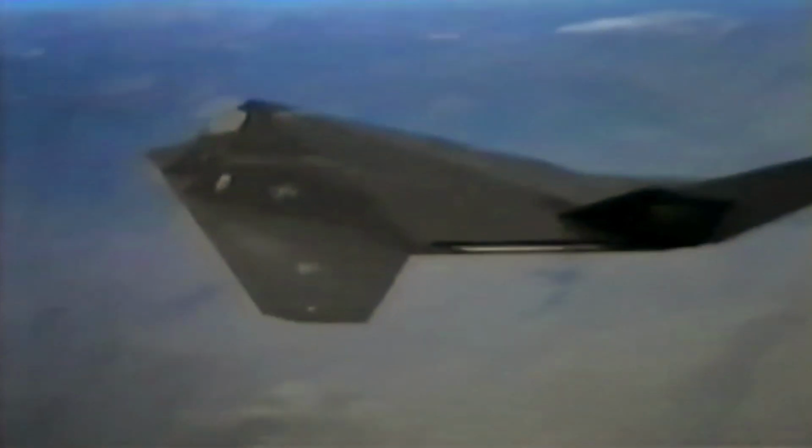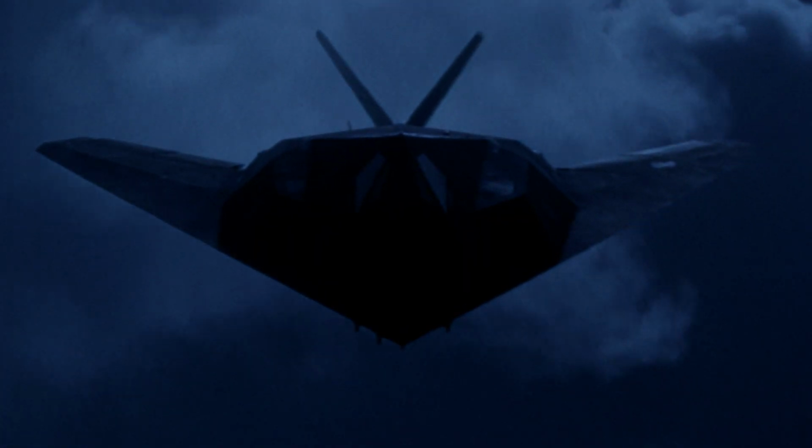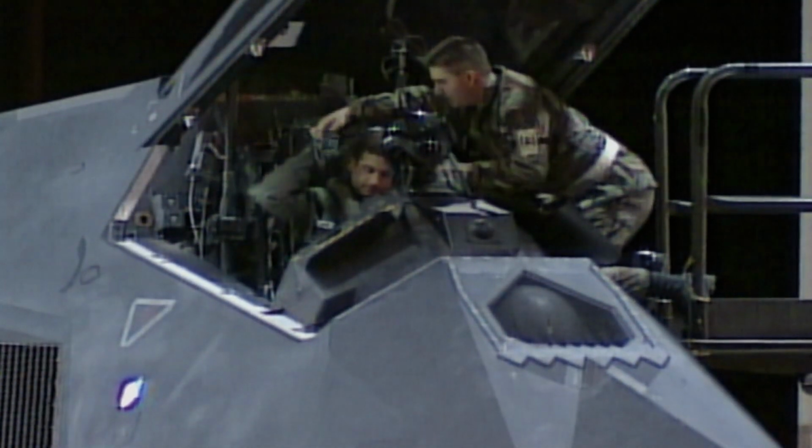The F-117 is a major threat in theory. In practice, it's an unusual aircraft with unproven technology. One pilot is about to put stealth to the ultimate test. January 17th, night one of the war.